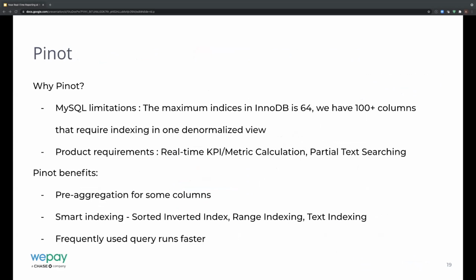Besides Kafka, Pinot plays an important role in our project as well. In general, we use Pinot because of the MySQL limitations, as we mentioned earlier, and the product requirements. So we found that one major MySQL blocker is the maximum number of indices in InnoDB. That number is 64.